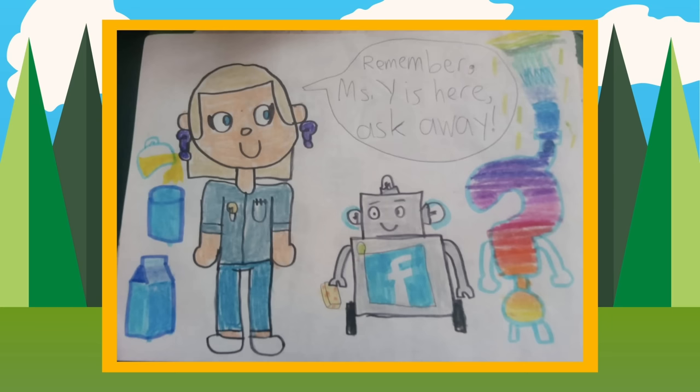I love how you drew the blue curved lines around Bolty's ear light bulbs to show bright light coming from the light bulbs. And I also love how you added a speech bubble to show us what Miss Y is saying. The words say, remember, Miss Y is here, ask away. Thank you, Santiago, for sending us your fantastic Mayta art.